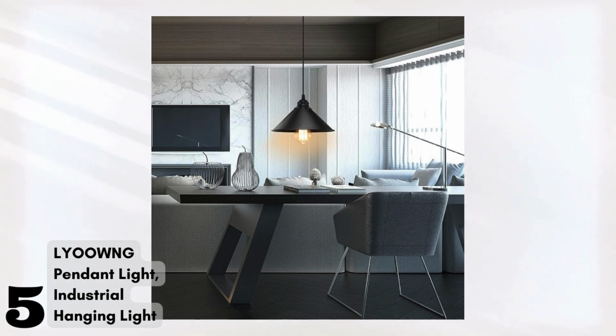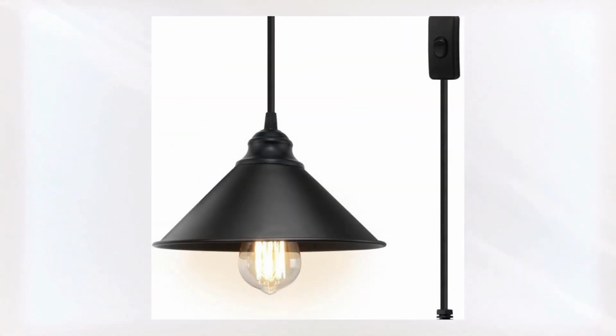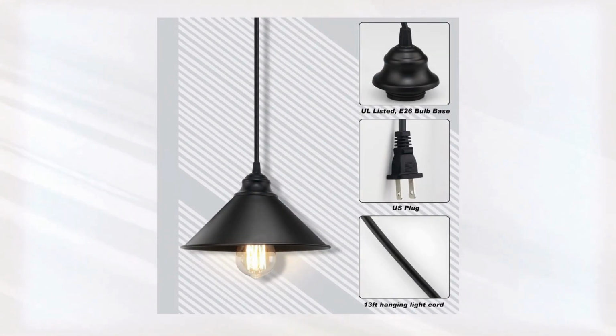5. Industrial Hanging Light. A stylish hanging light suitable for both indoor and outdoor use, adding a unique touch to your porch or interior space. The plug-in pendant light is black, made of metal, and styled in various designs including industrial, vintage, and modern, suitable for multiple rooms. Low-wing plug-in pendant light, industrial hanging light.